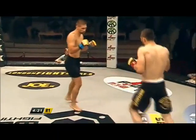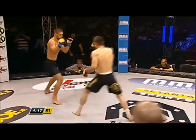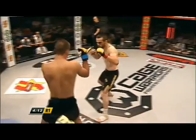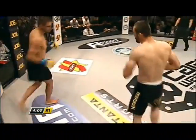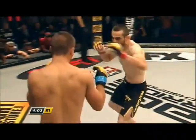The grappling of Viktor Halmi does leave a fair bit of space when he's working in top position, so going to be interesting to see what happens here. I venture Isaev might try and keep this standing though. Oh, Isaev finding an opening. Crowd responding.